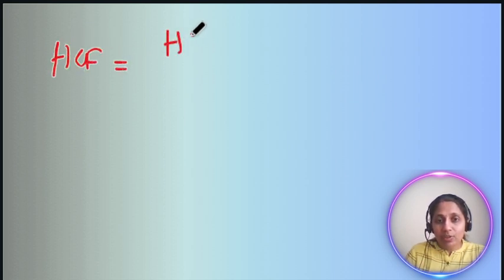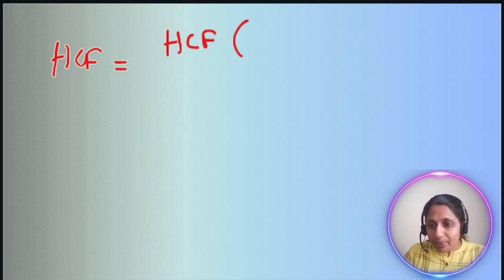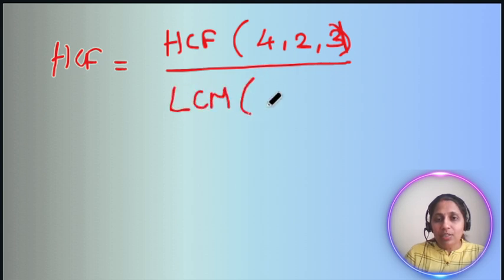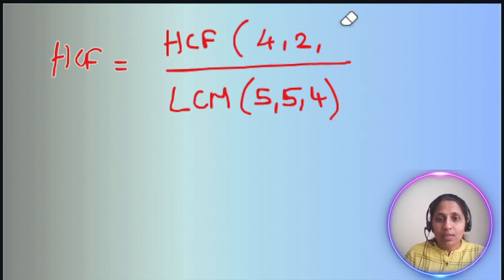Let's go into the next one, which is the HCF. The HCF of the fractions is nothing but the HCF of the numerators, which are 4, 2 and 3, divided by the LCM of the denominators, which are 5, 5 and 4, right? So yes, very simple, but very interesting.